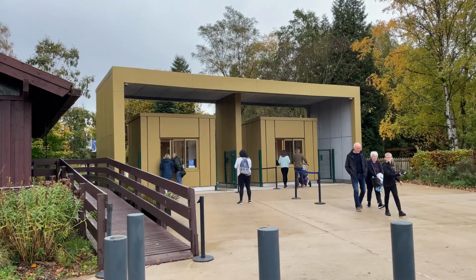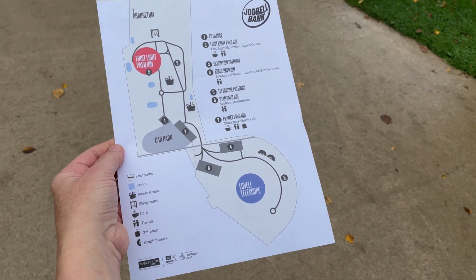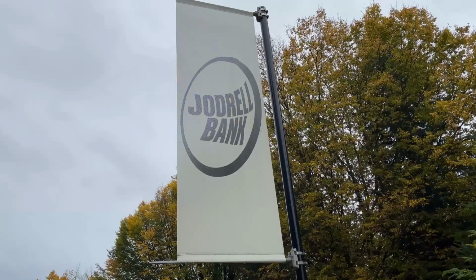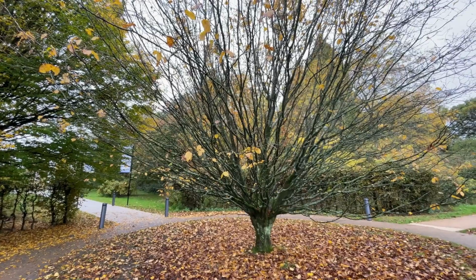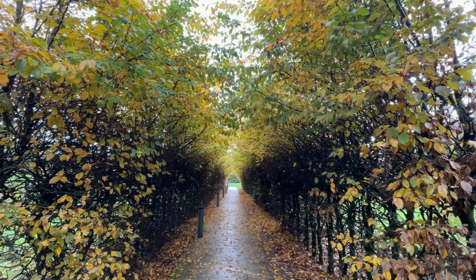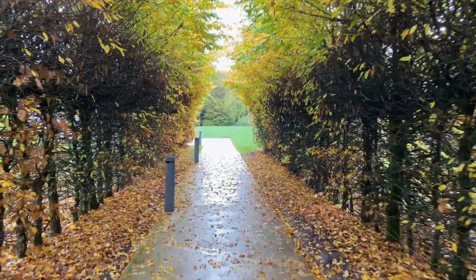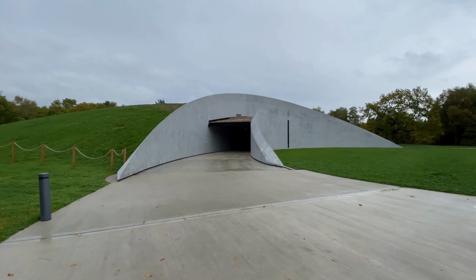Okay, let's clear a few things up. Jodrell Bank is a world-leading deep space radio observatory and home to the massive Lovell Radio Telescope. It's situated in Cheshire in England, and this year its incredible new First Light Pavilion was officially opened. Let's take a look. Is that it?